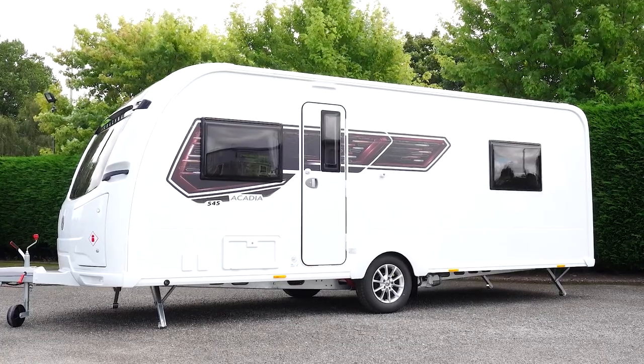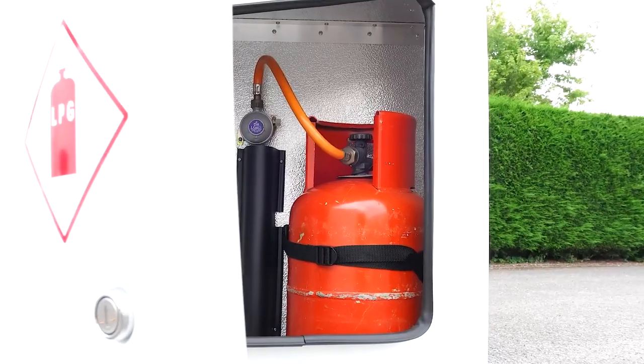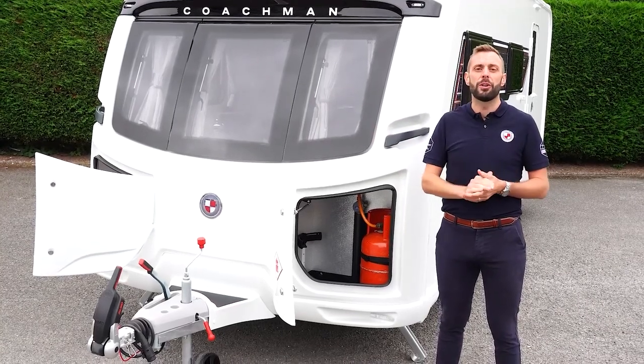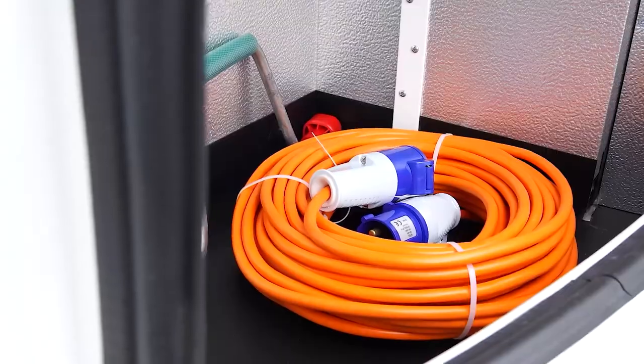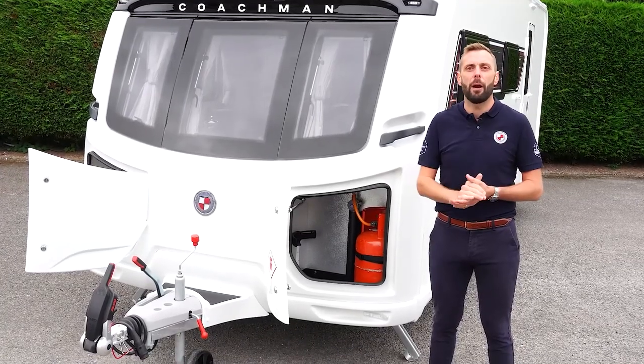All of our models feature our unique dual locker storage system. The near side locker is designed to accept two 6-kilogram gas bottles. The offside locker is purely for storage and a great place for keeping items such as mains electric lead, corner steady winding handle, and any other items that are used outside of the caravan.